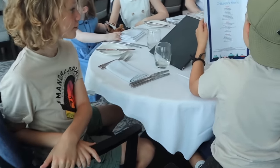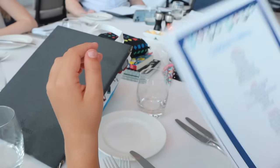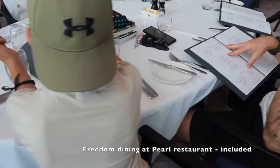Mummy, me and George want chicken nuggets. Okay, then, no problem. So this is the menu for the children. Can I have green vegetables? Can I have a strawberry jelly for pudding? Ooh, yummy, yeah, that sounds good. And then I'll show you our menu.